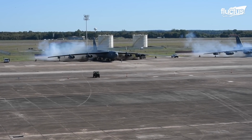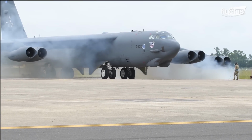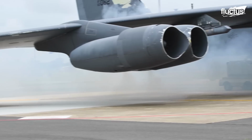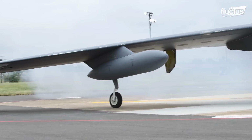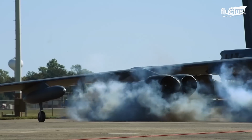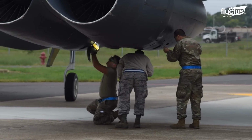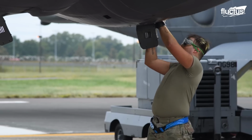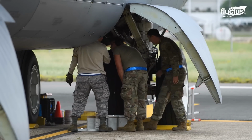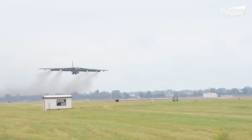Another method of takeoff the airmen help with is for the plane to lift off the ground in a literally explosive way. The B-52 uses a cart start method, which is the act of starting a fan's engine by using small, controlled explosives. With the cart start method, the B-52 aircraft can speed up its takeoff process.